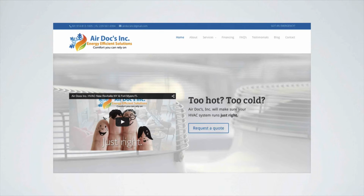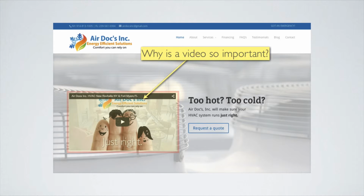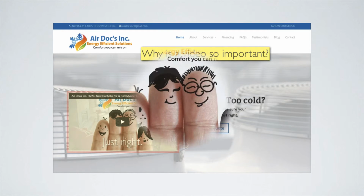But let's go back to above the fold and concentrate on this particular area here. That is the video. Why is a video so important? Well, I'll tell you, but first let's look at the video itself.